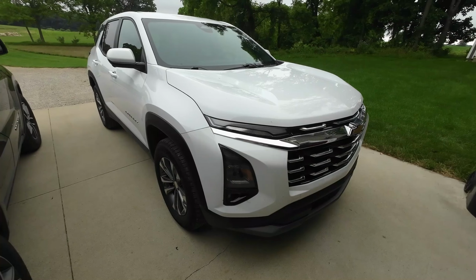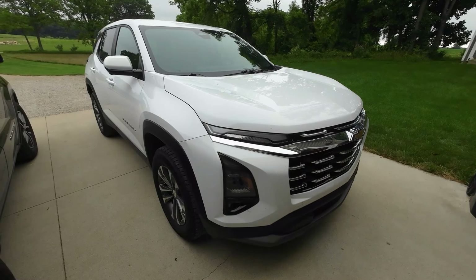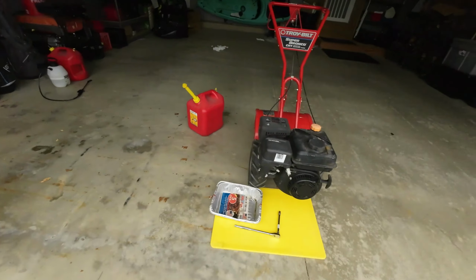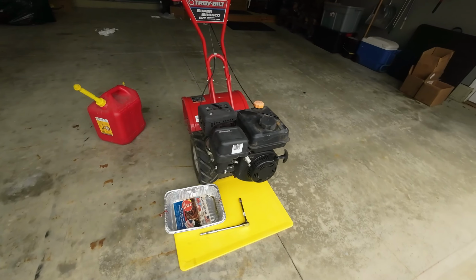Now, I don't have access to a test track, and trying to eliminate the variables found while driving on the road would prove very difficult. So I came up with a little experiment. My Troy-built rototiller is due for its seasonal oil change, and I figured I could do something with that.